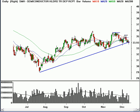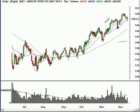The more important level of support, though, is down near 32.75 to 33. Until that level's broken, it's just trading in a range. So I'm not even going to look at an intraday time frame on that one. The mid caps, MDY, just looking at this, it's very bullish. We've got these higher highs, and we've got this nice series of higher lows.